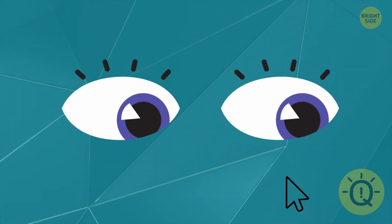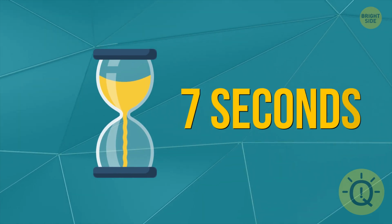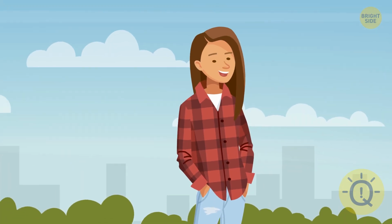Okay, let's start with a warm-up. We'll do eyeball stretches. You'll have 7 seconds for each picture. These girls look like twins. One little thing is different though. Do you see it?